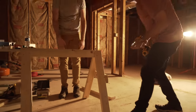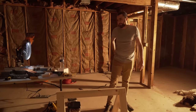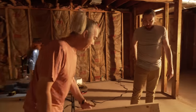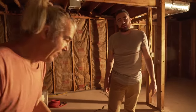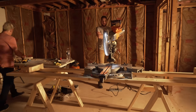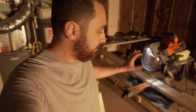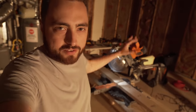Sawhorse. There it is. It's not exactly a perfect sawhorse. But it's our sawhorse. It's your sawhorse, and we're going to love that sawhorse. The real sawhorse is the friends we made along the way. Would you just look at it? That's a workstation.